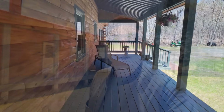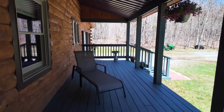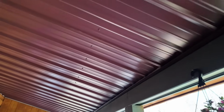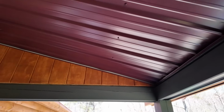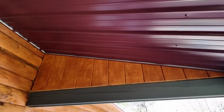So before we head inside, let's take a closer look at the underside of this covered deck area. What was here before was just the exposed stringers, and that's all been trimmed up. I put nice metal in there to make it nice and clean. You don't have many places for spiders to make spider webs and birds to make nests and those sorts of things that you would have to clean up if your stringers were left exposed. So that's really nice.